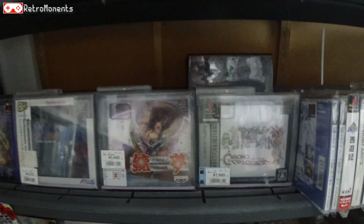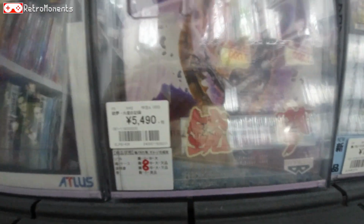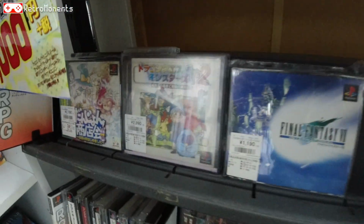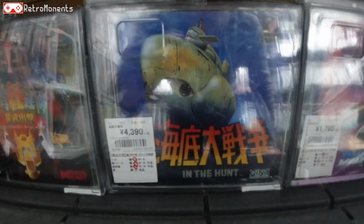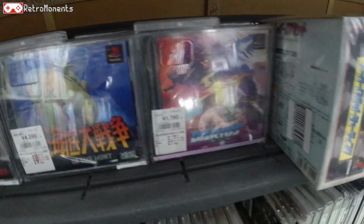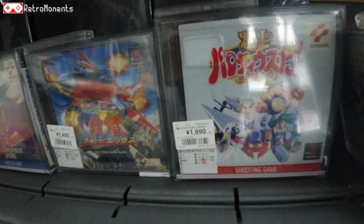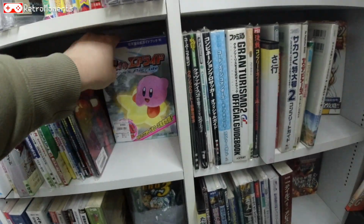And here we got a cool Final Fantasy Premium package. Really neat when they are so big, those boxes. Chrono Trigger, of course. And a lot of other good games here. More Final Fantasy. And In the Hunt. Super fun shooter game underwater. I would highly recommend that. And also G Darius there. In the Hunt was 43 bucks and G Darius 19 bucks. So those are some good prices. Good value for really good games.